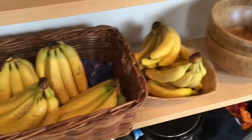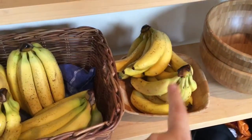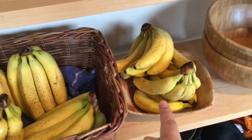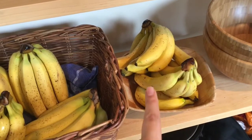So I got quite a few bananas that seem to be in good condition. Those I definitely need to freeze because they're kind of falling off the stem, so they'll attract fruit flies if I don't get rid of them right now. So I'm just going to freeze them.